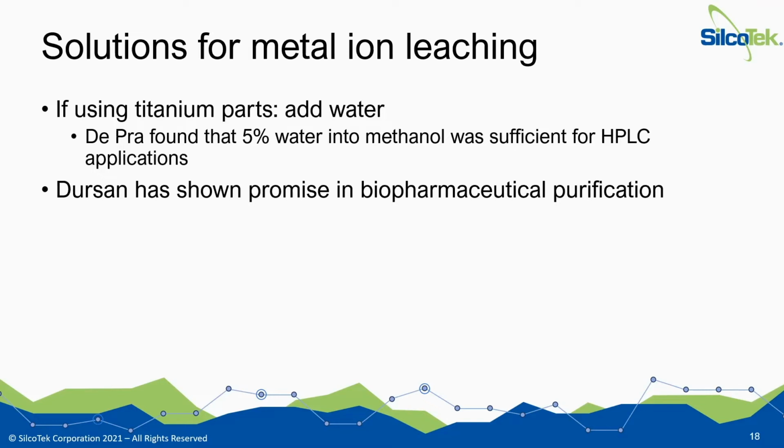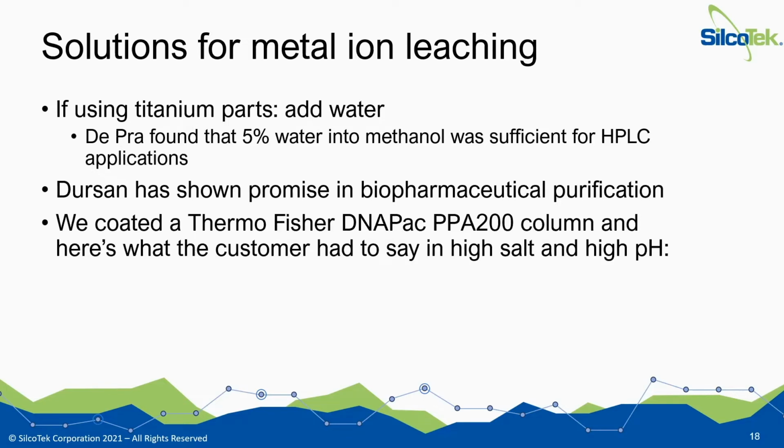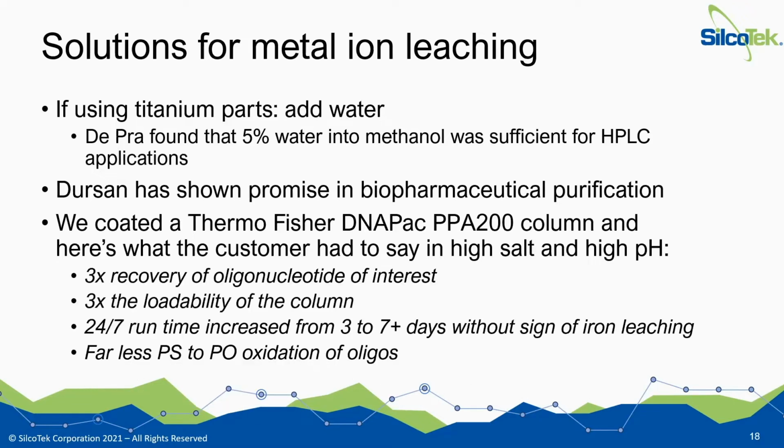Dursand has shown great promise of being able to block metal ion leaching. We've had a group that looked at this in the biopharmaceutical and oligonucleotide world. They coated a Thermo Fisher DNA Pack PA200 column. And here's essentially what they had to say: in high salt and high pH conditions, they saw 3 times the recovery of their oligonucleotide of interest. They were able to load up the column much more heavily.